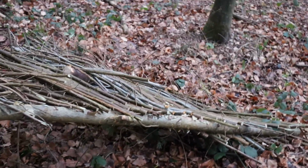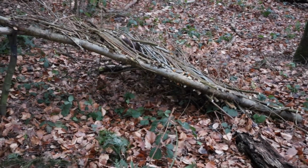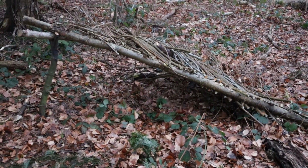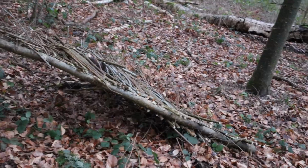Solid. And what that can act as really is, obviously, there's nothing on it. There's no string on it. I've took all that off. No cordage. So that can act as like a little den for any wildlife or anything like that. So yeah, I've just made sure there's no cordage or anything like that.